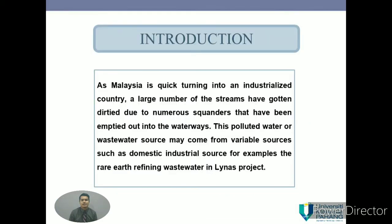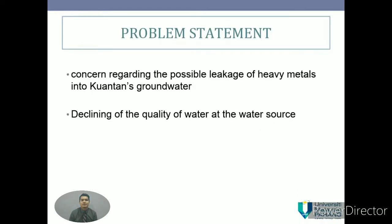As an introduction to the topic, as Malaysia is quickly turning into an industrialized country, a large number of the streams have gotten dirty due to the numerous contaminants that have been emptied into the waterway. This polluted wastewater may come from various sources, which include industrial areas such as rare earth refining industrial wastewater in the Lynas project. The problem statement here is there is some concern regarding the possible leakage of heavy metal into the Kuantan area, and also regarding the declining quality of the water source.